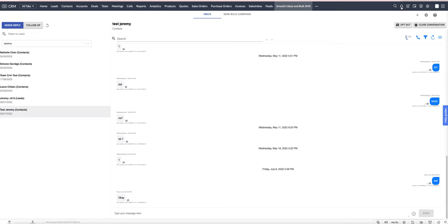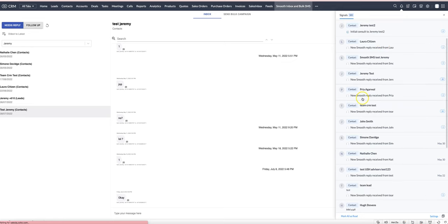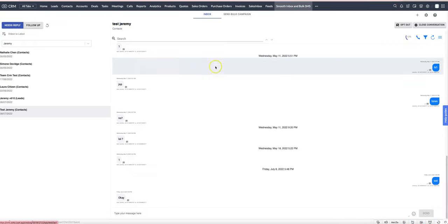The other thing to be aware of is that because there can be signals from many different apps, you can see here I've got one from Zoho Bookings, it can easily become a bit overwhelming and you can miss SMSs. So you would not want to rely solely on Sales Signals. You might want to use it as a prompt to go and check the SMS inbox.